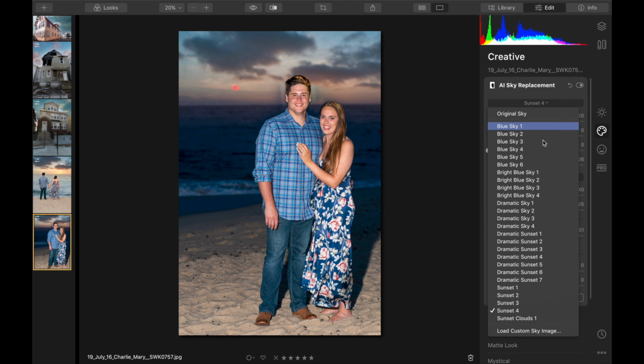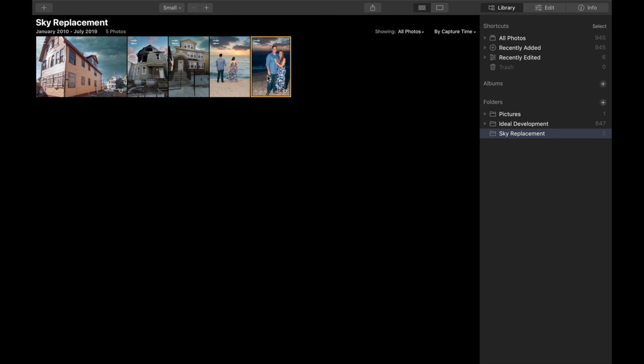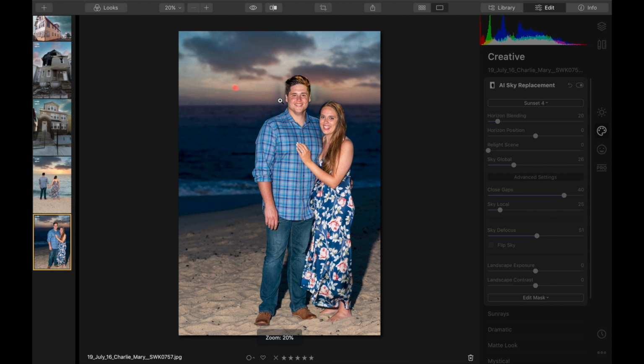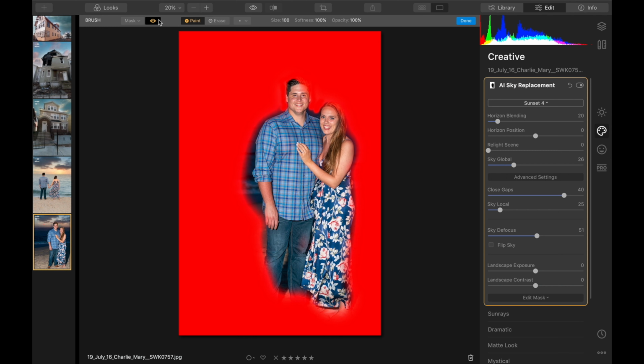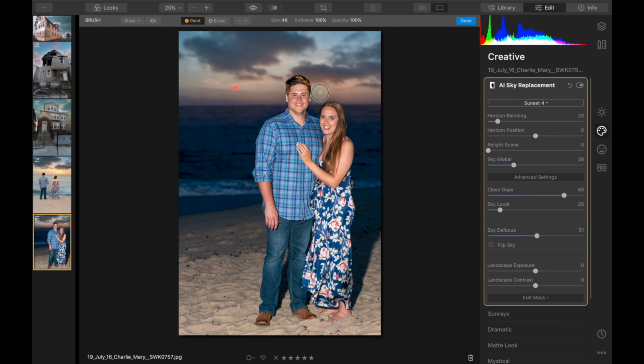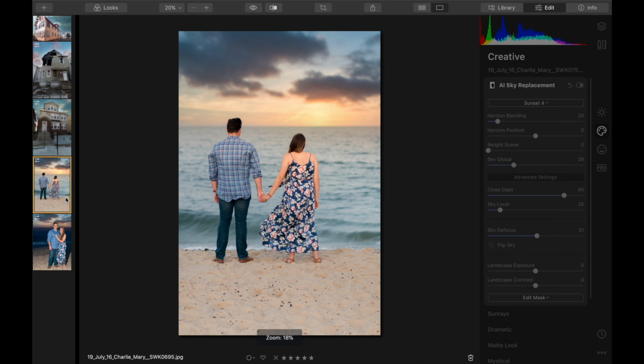See, that's not bad. You get the idea. I think I might go back to sunset 4, and then I've got a little bit more masking to do, as you can see right here. So I might go in and just adjust that mask a little bit more. There we go. Get rid of those lines that are there. And there we go. So now that's done. That looks a lot better than what it was before. But again, it's still not too realistic. I mean, this looks better than that.